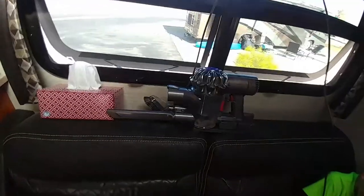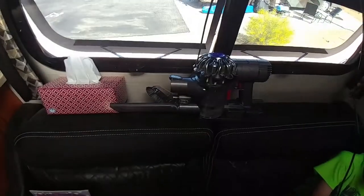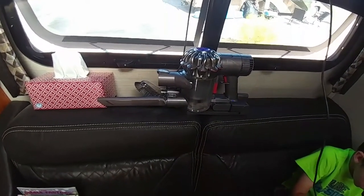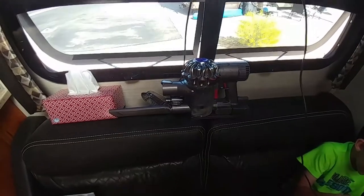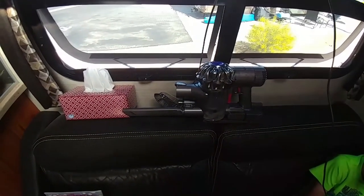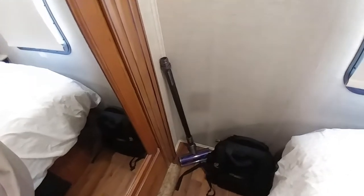It's awesome. We got ourselves a little Dyson. This is a V6 Animal. It's pretty powerful. It's not the latest model, but it works pretty well for this small space. About 3 hours of charge, and it lasts for about 16 minutes, which is about enough to do the whole RV. Probably not a deep cleaning, but you can do a quick overall cleaning. And there's our wand attachment for our Dyson. We got rugs too.